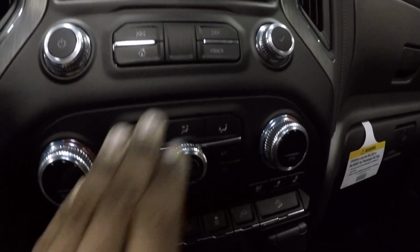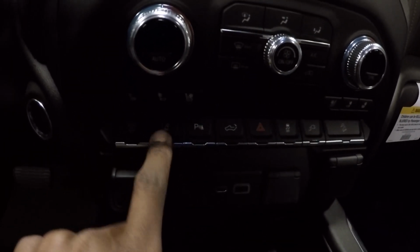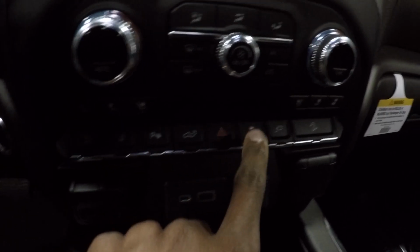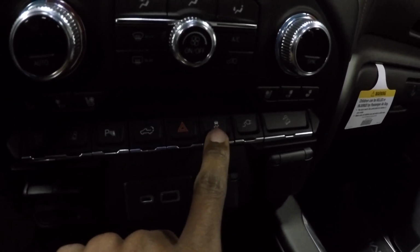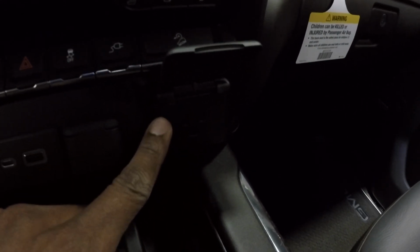As you can see, this is the normal stuff that's in the car where you can turn the AC on and off right here. It gives your driver's crash response system, your exhaust brake, your tailgate, your hazard, all that good stuff where you can plug things up. This is one of my favorite parts of the truck. I used to have this in my 2014 Silverado.